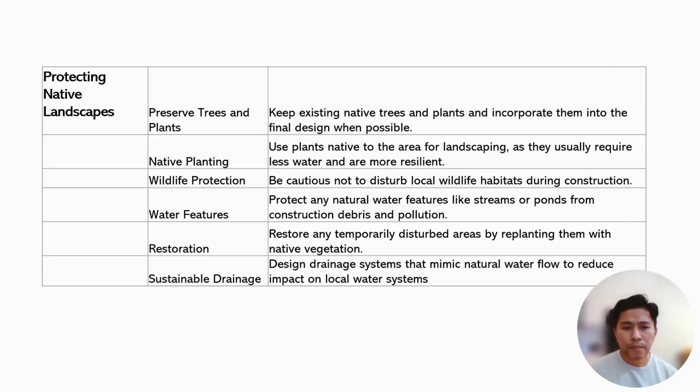And in terms of protecting a native landscape, we can do so by preserving trees and plants. We try to keep existing native trees and plants, and we try to incorporate them into the final design when possible. And also we have native planting. We try to use native plants suited to the area of landscaping, as they require less water and are more resilient.